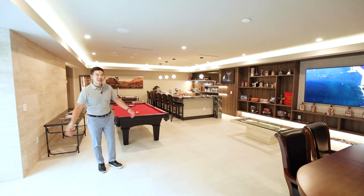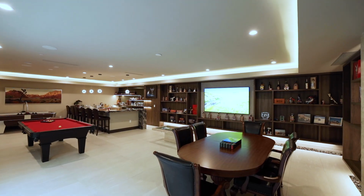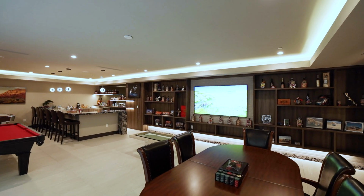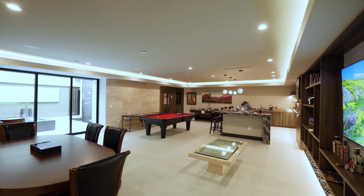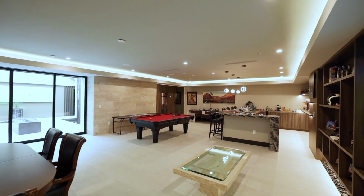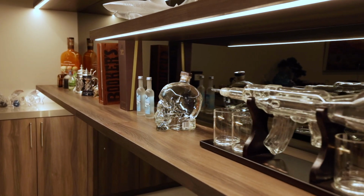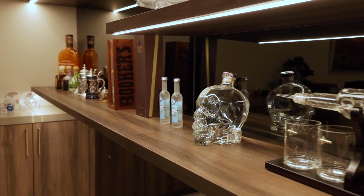Welcome to the playroom. So here you'll see the full wet bar setup, very iconic with the waterfall edge, and a very common feature as you see some of the newer modern wet bars that they have with floating shelves and smoked glasses behind that really opens up the space.